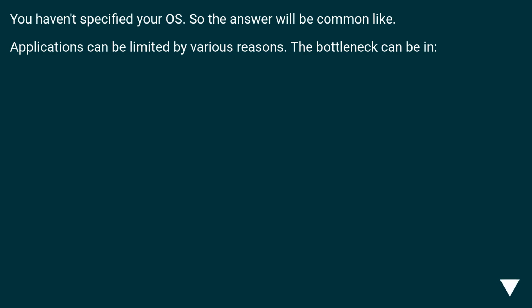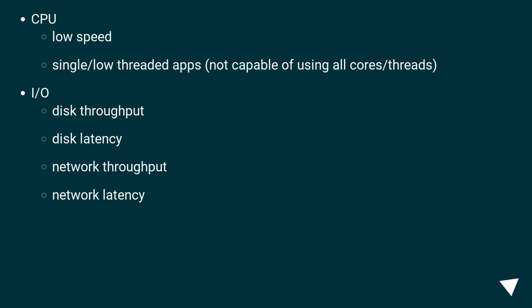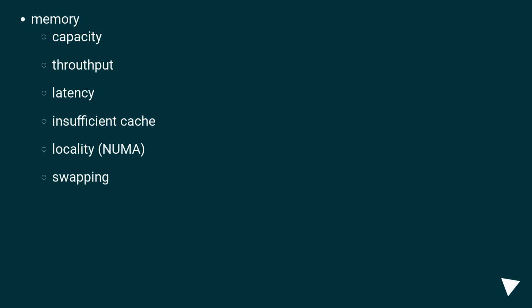You haven't specified your OS, so the answer will be common. Applications can be limited by various reasons. The bottleneck can be in CPU, low speed, single or low threaded apps not capable of using all cores and threads, I/O, disk throughput, disk latency, network throughput, network latency, memory, capacity, throughput, latency, insufficient cache, locality, NUMA, swapping.